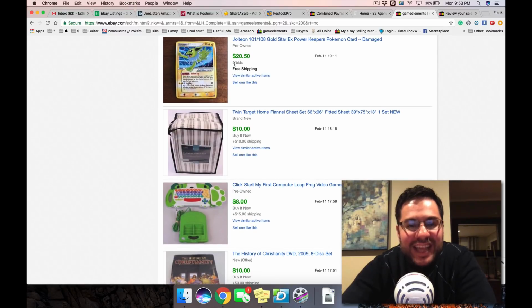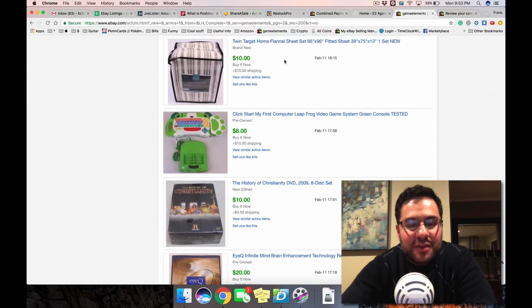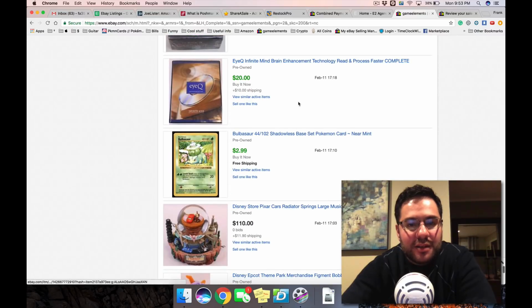This card is damaged. It is creased and it has water damage. It's warped, and I still got $20 for it. So, yeah, can't say much more there. Knowing your niches is really, really important. That came from a storage locker.